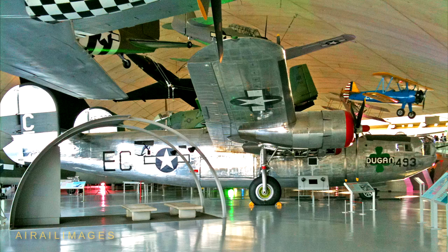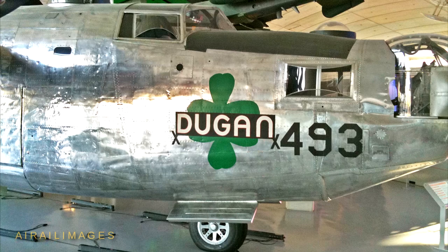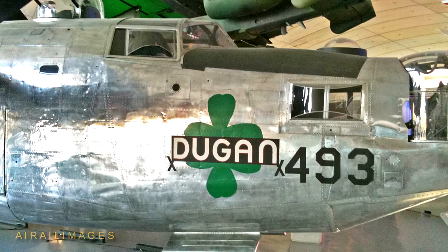Once in England, the original B-24M was the focus of a diligent refurbishment by the Imperial War Museum that returned wartime armaments and detailing to the Liberator for public display. The former Lackland resident Liberator received the markings of a different B-24M nicknamed Dugan that had served in the 8th Air Force.